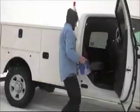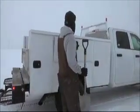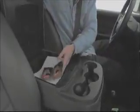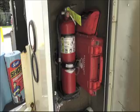Ensure the vehicle is stocked with appropriate gear for the season, such as food and energy bars, extra water, warm clothes and heavy boots, a snow shovel, tire chains, and extra hand warmers. Check onboard ERE equipment, including AED, first aid, and fire extinguisher.